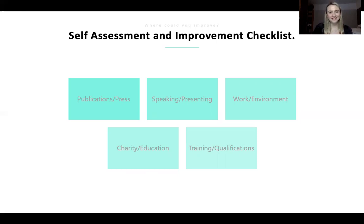Speaking and presenting, so lectures, courses, talks to dental students, that kind of thing, even careers fairs, they're all useful to make a document of. And then work and environment. So ideally trying to get some work experience in different types of environment if you can. I think that's really useful to show different experiences and insight into different areas of dentistry.